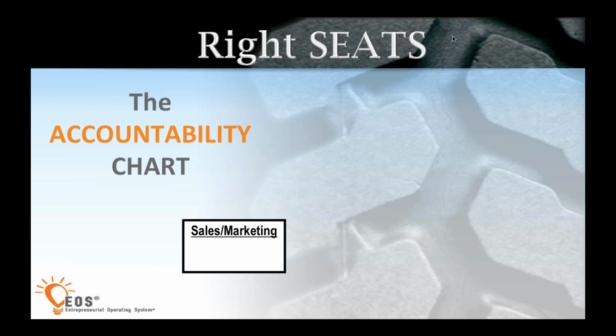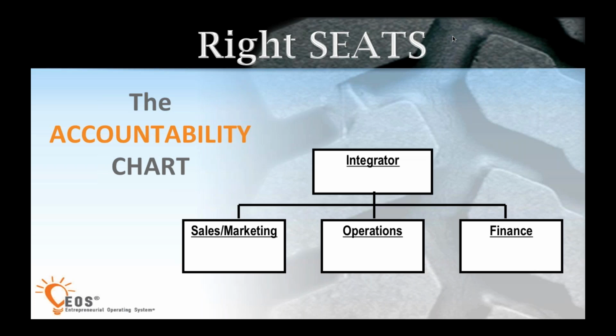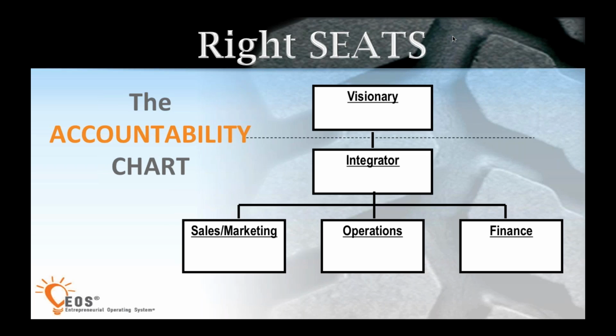The accountability chart, it's on 24. The accountability chart is, we start with the basic belief that there are 3 main functions in every business. There's a sales and marketing function, an operations function, and a finance function.